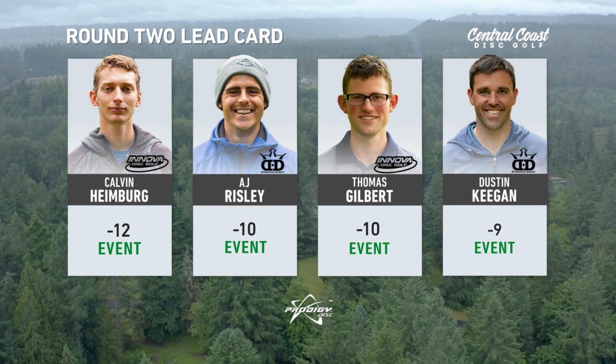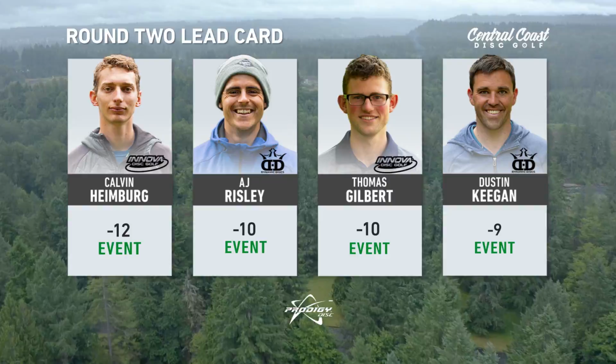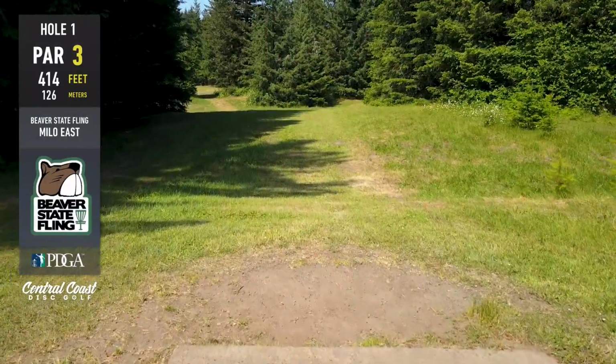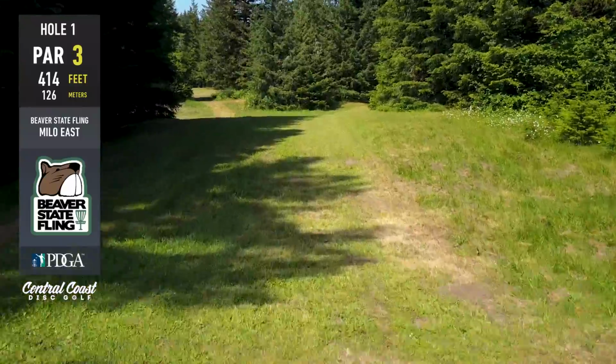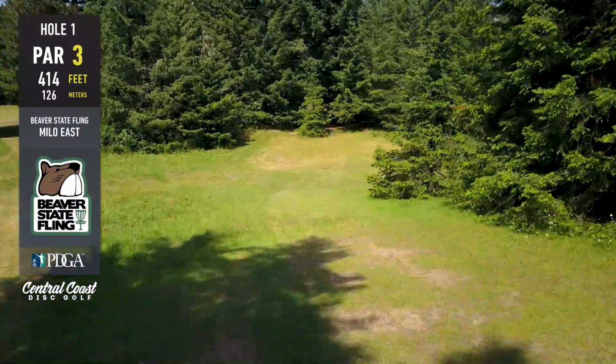Calvin coming out with a 12 in the first round, man. That's just smoking out there, honestly. There are barely 15 birdies out there, so he really shredded the course. We are on to the East course today. Tell us about hole 1.